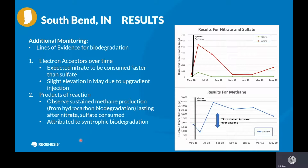In terms of secondary lines of evidence, as I said, they really did go above and beyond with the monitoring. Here they were looking at the uptake of the electron acceptor mix, the EA blend that was co-injected with Petrofix. You can see that nitrate and sulfate peak immediately after injection. You can see the steady decline of sulfate. That then kicks up after the April application. So you're starting to see some more sulfate in the system.